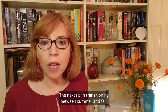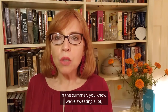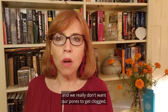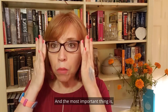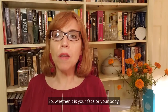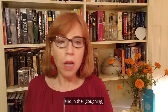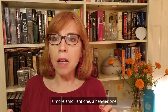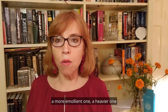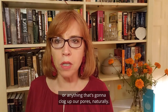The next tip in transitioning between summer and fall is to change up your moisturizer. In the summer, we're sweating a lot, we're outside a lot, and we really don't want our pores to get clogged, so we use a lighter moisturizer. The most important thing is, of course, to be moisturizing your skin, whether it is your face or your body. In the fall and winter, definitely use a more emollient, heavier one that is not greasy. Of course, we don't want anything greasy, or anything that's going to clog up our pores.